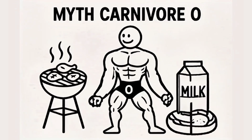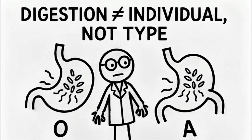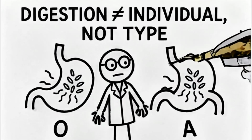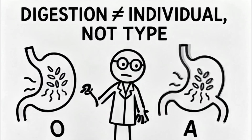Type O diet myth. Supposed to eat lean meats, no dairy, minimal carbs. Reality check. Type O people don't digest grains or beans differently. Their stomach acid levels vary by individual, not blood type.